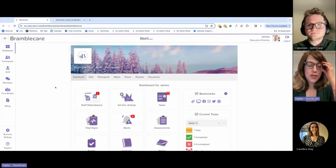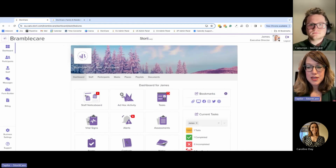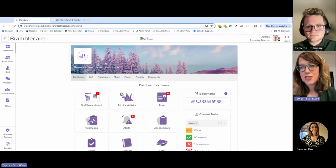So you have a very powerful tool in Form Builder and Forms, and the ability for you to keep all of your documentation in one place without having to go into different platforms to complete different forms and assessments. I'm going to hand this back to Cameron, and he's going to go over a few more features.